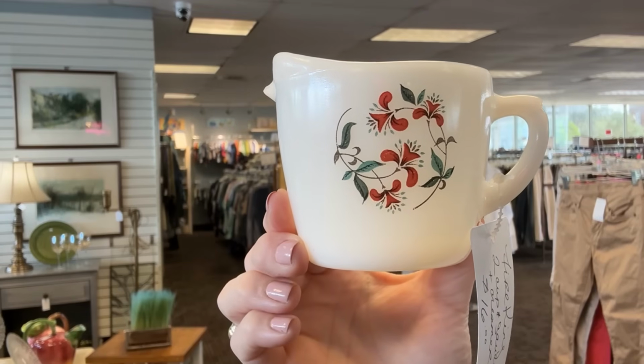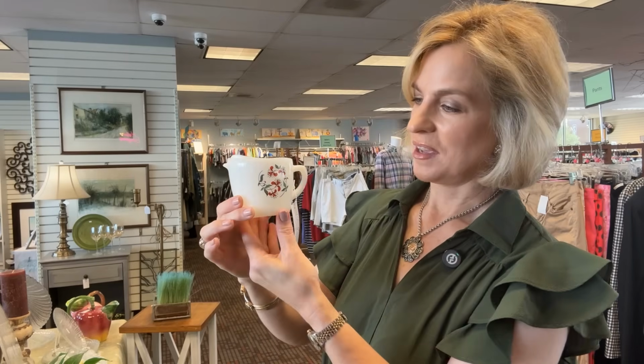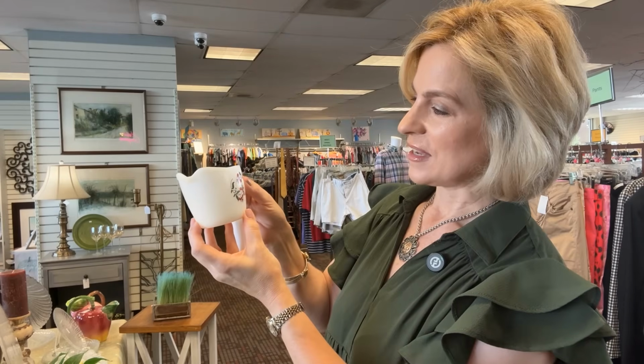They have quite an interesting history in the glass industry. It was started in 1905 by Ike Collins of Lancaster, Ohio, and he later merged with the Anchor Cap and Closure Company in 1937 to form Anchor Hocking. This is milk glass, oven-proof, and was definitely a staple in the 1950s and 60s.